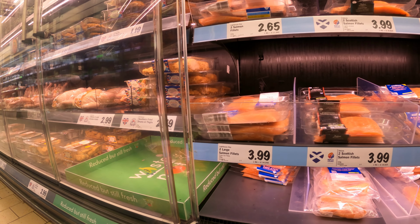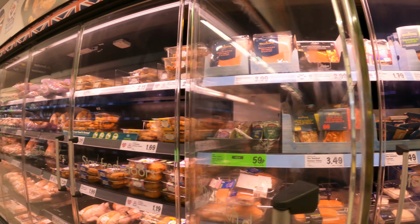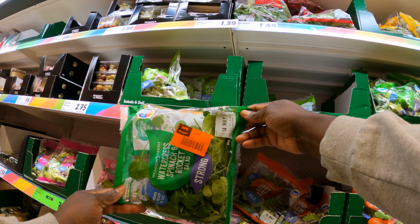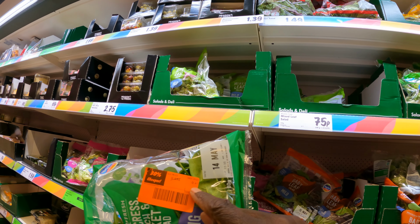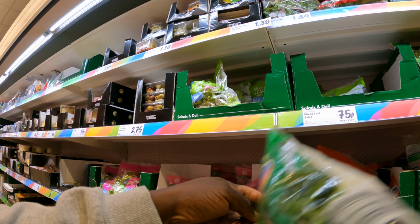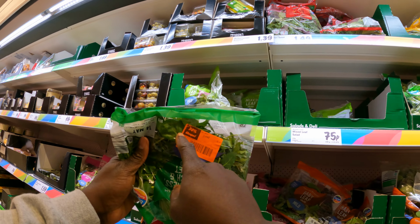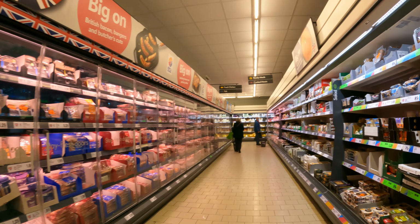About £4. Well, I don't know which one is which, but you see the price for that. So let's see. If you see this one, it's reduced. I don't know if you can see them. Yeah, it's reduced to 41 pounds. So why not? Just take three, but it's reduced 30%. See them, 30%. Right. Now the next one is ham.